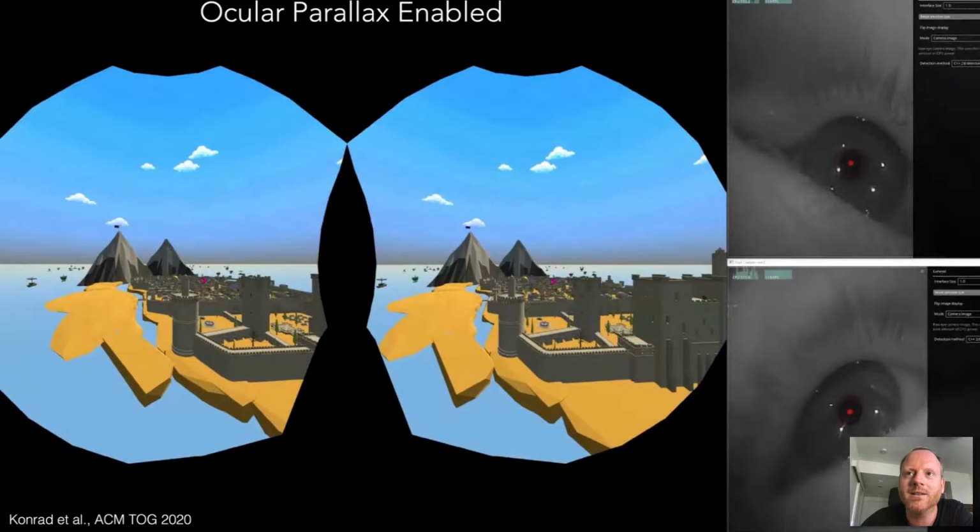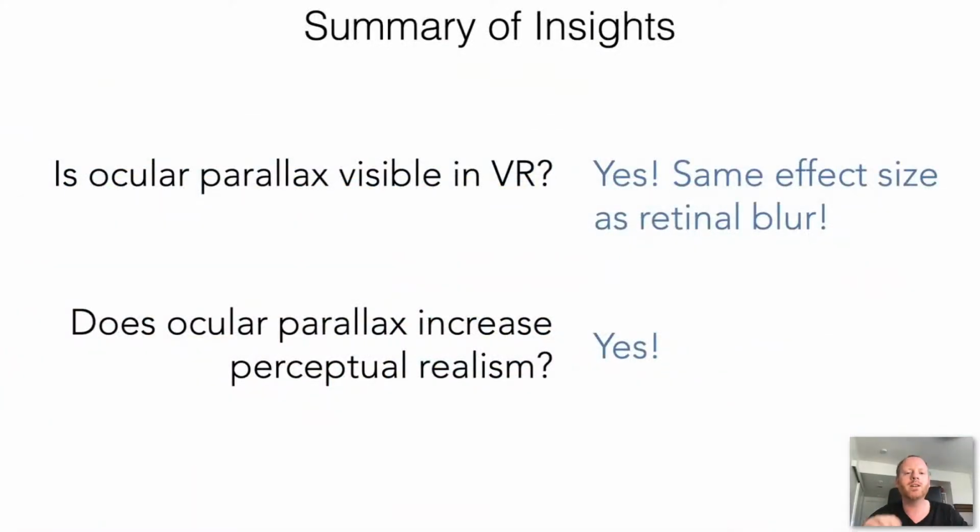So we did a whole bunch of user studies, and I'll spare you the technical details, but the basic answer we found is that this ocular parallax is actually visible in modern VR displays that have enough resolution. Something on the order of 5 arc minutes is already good enough. That's still far away from retinal resolution, so it'll become more prominent as the resolution grows. And importantly, the effect size is the same as what we see for retinal blur. So retinal blur is this out of focus behavior, which people have studied in the context of the vergence accommodation conflict and other things.